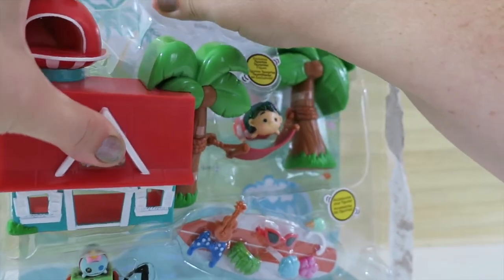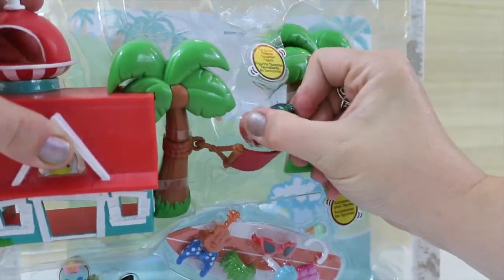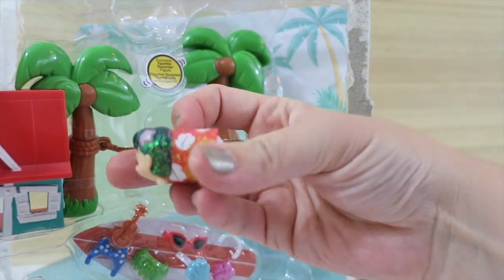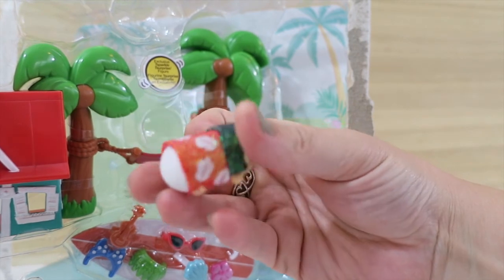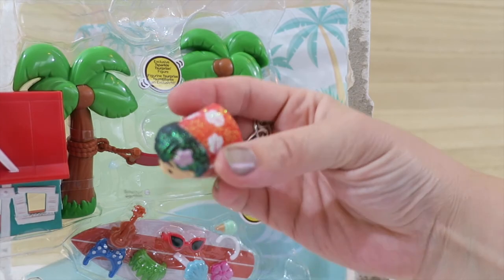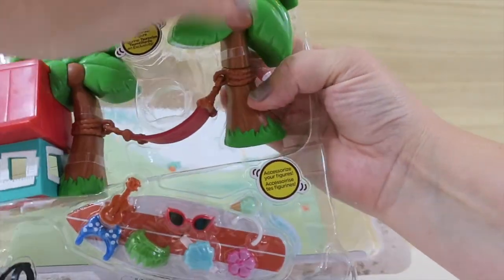So it also comes with this house. Let's see if we can get this whole house out of there. We'll see if we can get Lilo so she doesn't just fall. But this is all really stuck in there. So there is Lilo, and you can see that she's all sparkly. I love her sparkles. She's shimmery and sparkly. And she is one of my girl's favorites as well. She's so sweet.